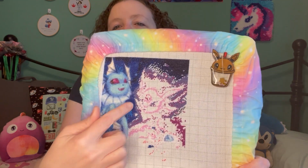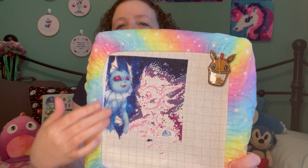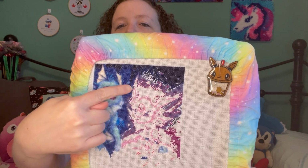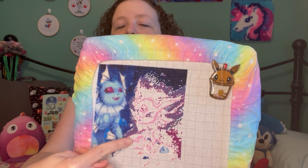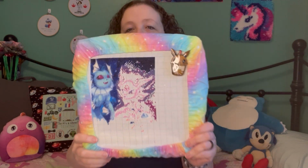So you can see I put in all this pink color. We've got some maroon over here. You can really start to see Espeon's face and ears getting outlined. You can also see Sylveon coming in here, little eye and ears. So this one's really coming along. I'm excited. I might finish the page by the end of the month. We'll see how it goes today and tomorrow, and then I'll have a better idea.